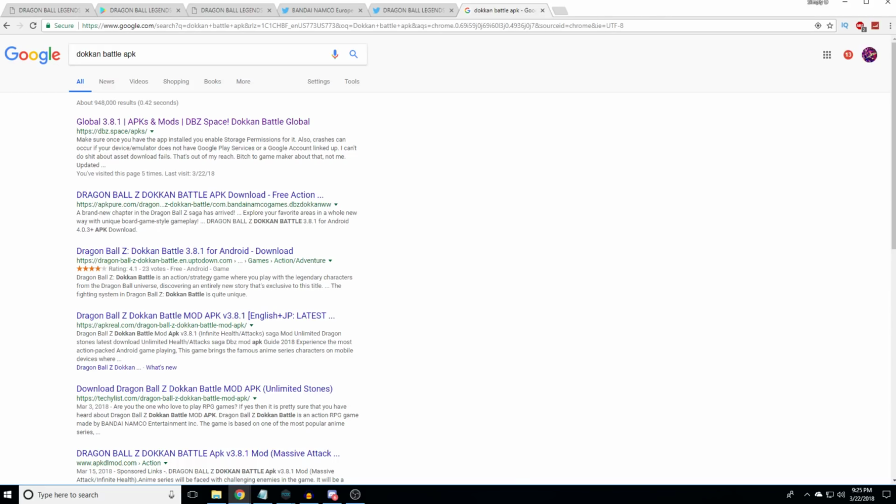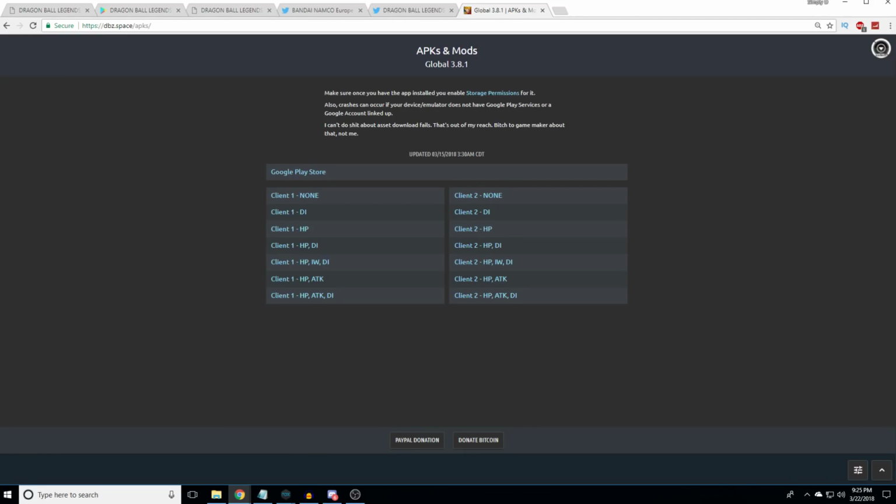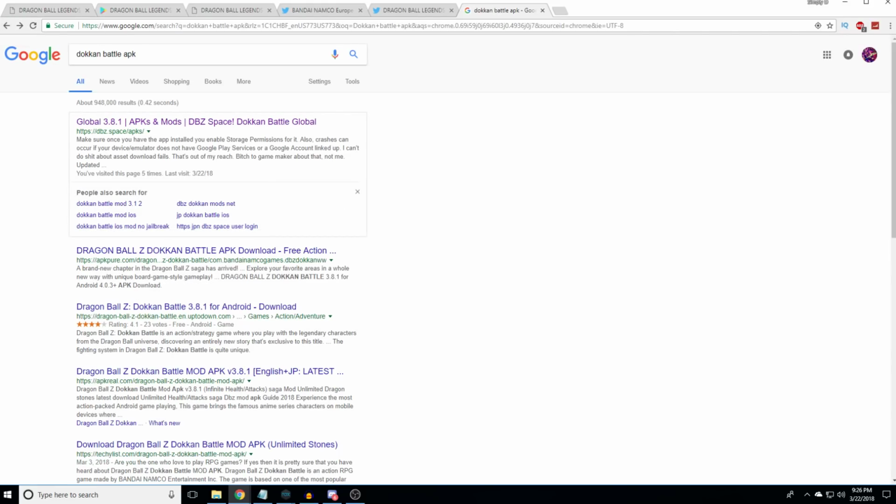And this trick only works on Android as well, of course, because we haven't talked about iOS too much. We'll get to that in a moment. But in terms of Dragon Ball, I know that DBZ Space does have APKs that are usable. So if you come over here and download this, it'll allow you to download and install the game and naturally be able to play it, even if, for example, your device didn't support Dokkan. It gave you that exact same error. So you can apply that methodology over to Dragon Ball Legends and its release.